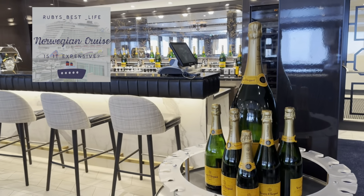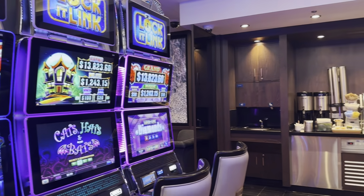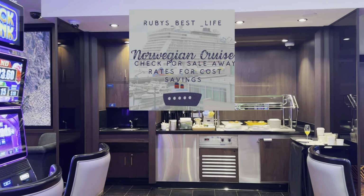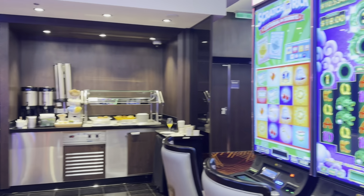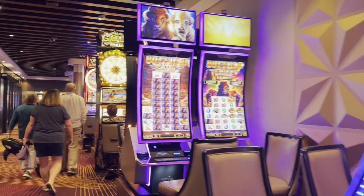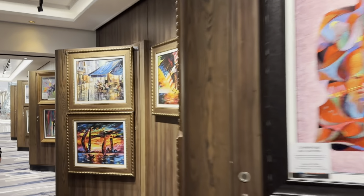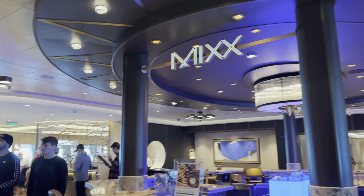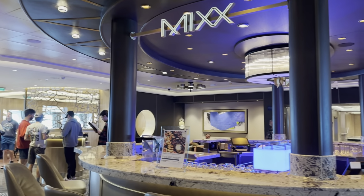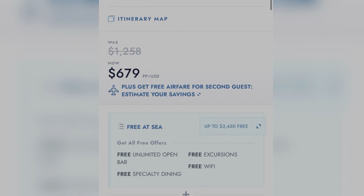Let's discuss. First off, I want to note that I don't think that Norwegian Cruise Line is that expensive in comparison to a lot of the other cruise lines that I've cruised with. However, when people are booking, often the free at sea fare that has additional add-ins available pops up, and that's usually going to be a higher price than what they call the sail away rate.